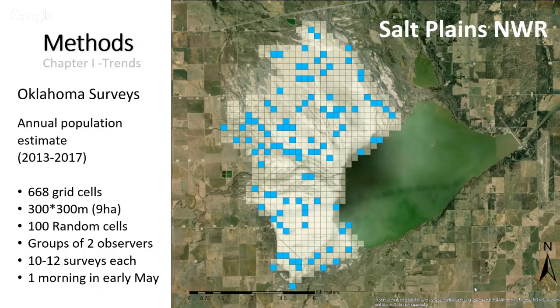And each year, 100 random cells were chosen and divvied up between groups of 2 observers. And each group was given 10 to 12 surveys each, roughly. And one morning and early afternoon in May, we all went out and surveyed all these blue grid cells.